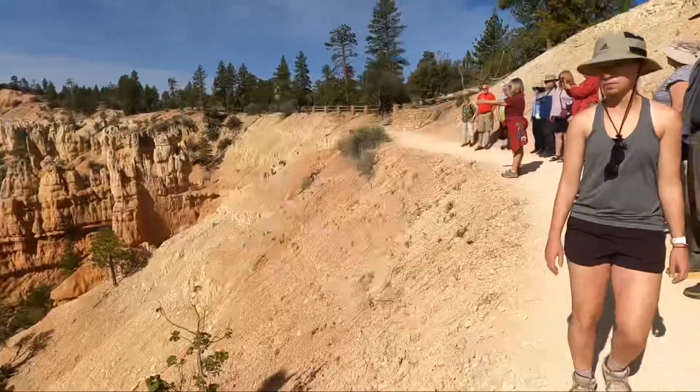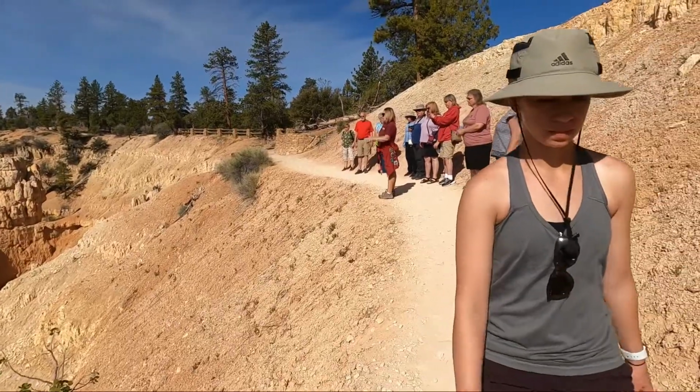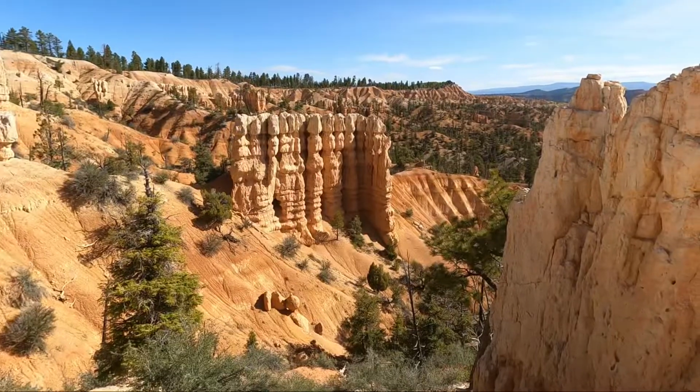They do have tours out here if you are wanting to learn more information about how the hoodoos are formed or the weathering and erosion process. And so if you aren't like super into hiking, there's still some things for you to do.